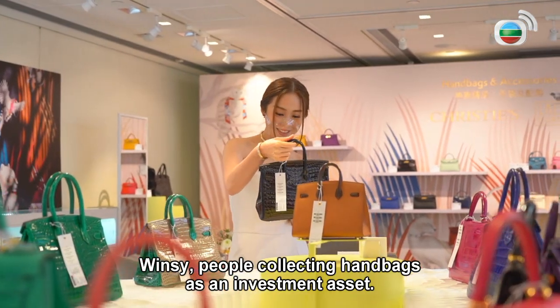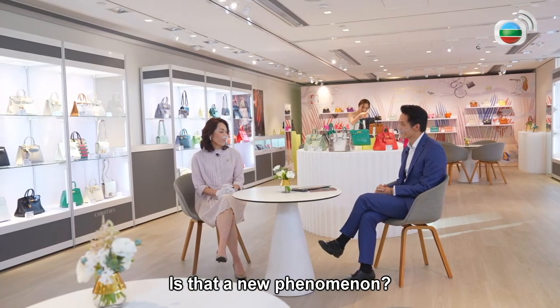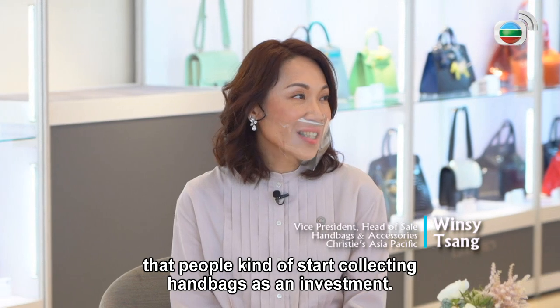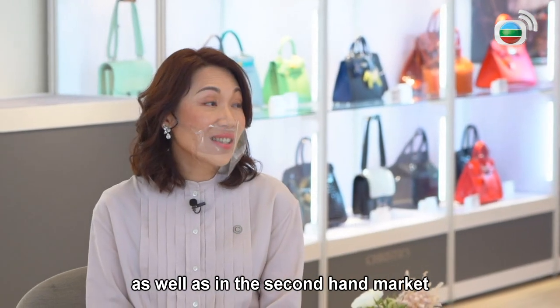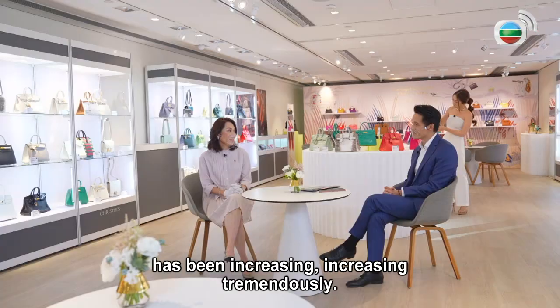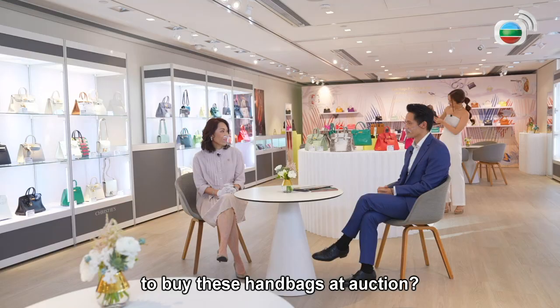Quincy, people collecting handbags as an investment asset, is that a new phenomenon? Well, it's not that new. I think it has been a few years that people started collecting handbags as an investment. I think it's because the price in the first-hand market as well as in the second-hand market has been increasing tremendously.